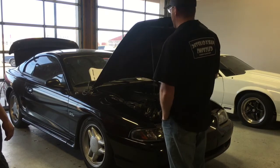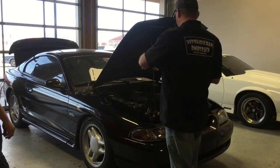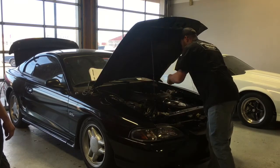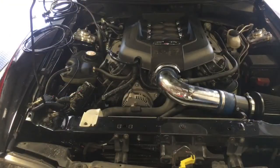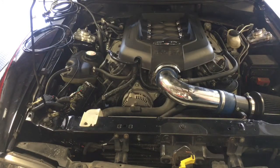All right, so I'm gonna move the camera. We'll get a little better video of inside the engine. It's a 2013 GT, but we'll get a shot. All right, so just a couple things. I mean, obviously BBK cold air intake. You can see the UPR caster camber plates.